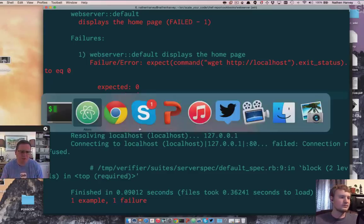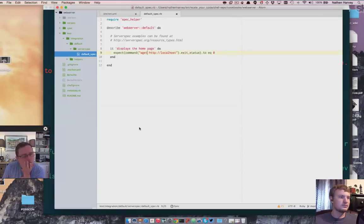Now, Chris, what would you do to get Apache working here? Well, first of all, you'd have to have some kind of cookbook that gets Apache up and running. Right. So we might need to install Apache, right? Right. So one of the things that we could do is we could have another test here that says something like this. It installs Apache. And are these tests going to run in order from top to bottom? Yes, they will run in order from top to bottom.